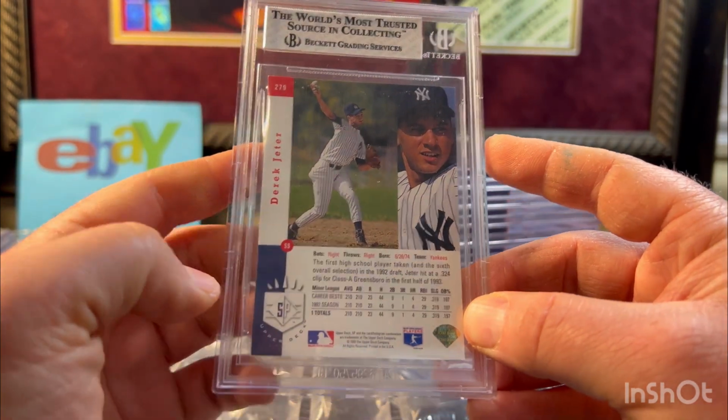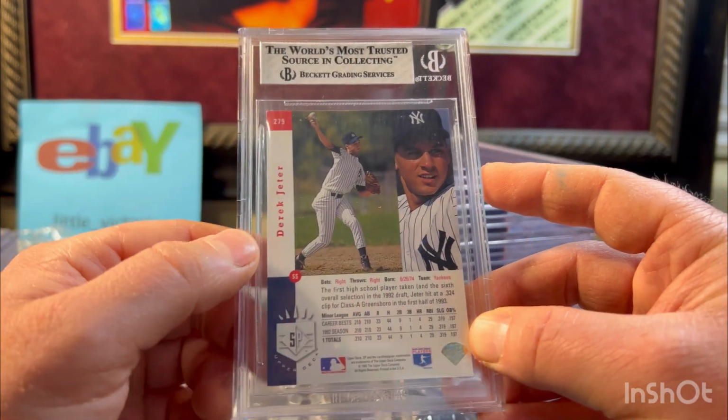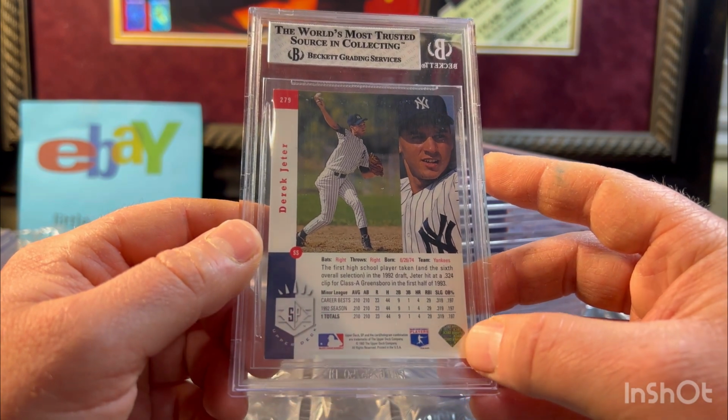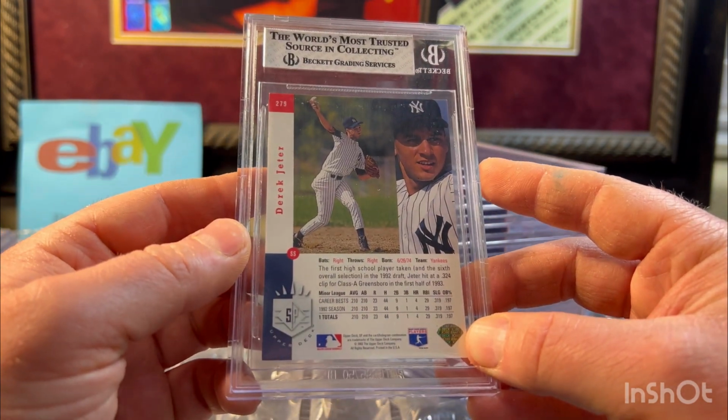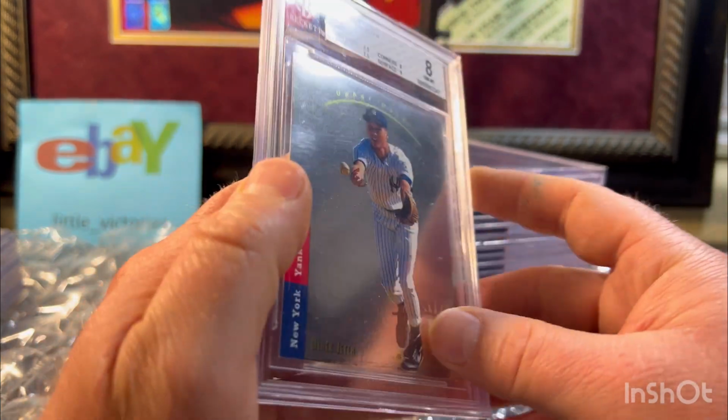So the corners I'm worried about are the back 2, but that's very common on these color ones. The white one usually does okay, but I don't know. I think this has a good shot at a PSA 8. So let's look at the numbers.